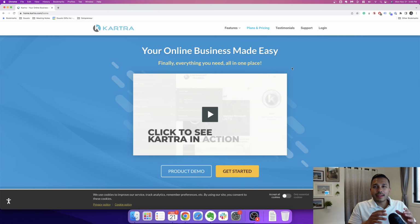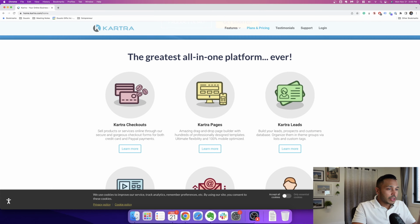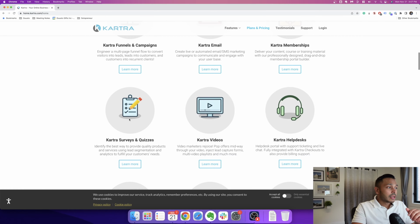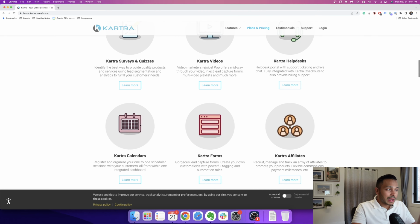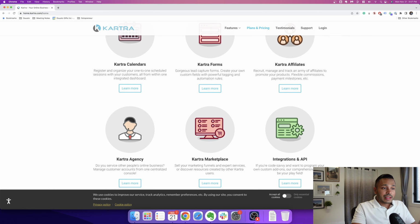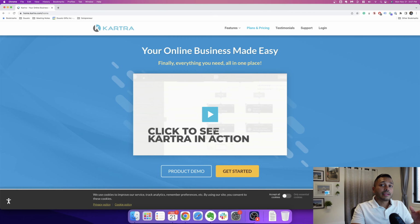So firstly, what exactly is Kartra? Well, it is an all-in-one marketing automation or business suite that you can use to basically run your entire online business. It has e-commerce, a landing page builder, you can manage your leads and prospects in a CRM, it has funnels and campaigns, automated email, you can run membership sites, surveys and quizzes, you can host videos, it has a help desk, calendars, forms, affiliate management, an agency functionality, it even has a marketplace you can sell things within. So that's right, it is an enormous suite of tools that, as I said, is the only tool you need in many cases to start and grow a business.